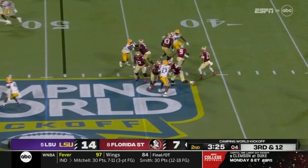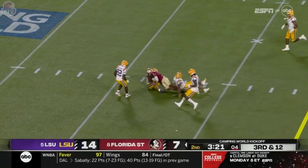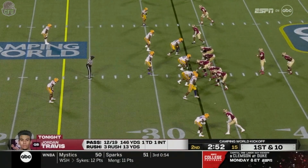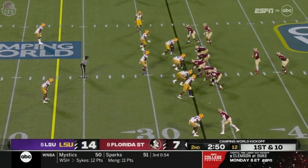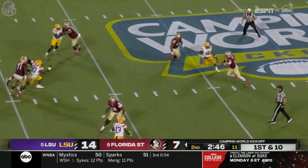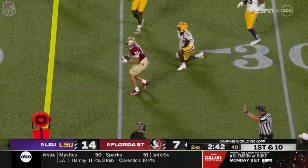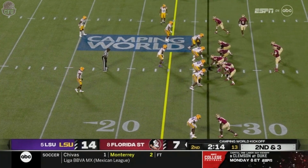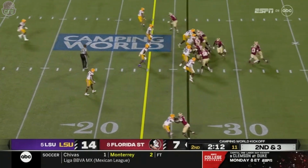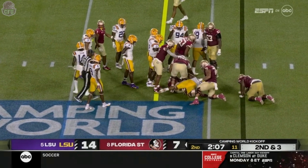LSU rushing only 3, playing coverage. Travis has plenty of time and delivers a shot in the middle to Winston Wright Jr. On the move again. Goes back to his left and drops it off underneath. And the 2 tight ends could really help this offense. Benson. Stutter steps and plows forward.